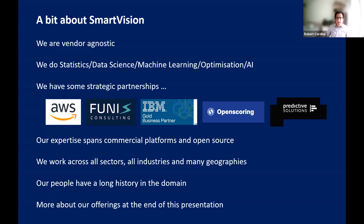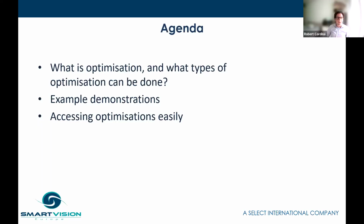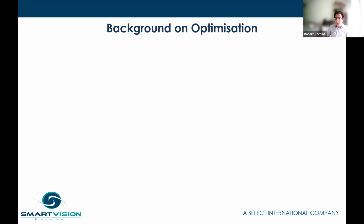All right. Okay, so today's agenda is what is optimization and what types of optimization can be done. We'll be spending a few minutes on that. And then the meat of the presentation, we have a couple of examples that I will demo to really explain what kind of opportunities optimization can offer. And then John will round off on what areas these can be applied to and how to access these optimizations easily. So let's kick off with a background of what optimization is.